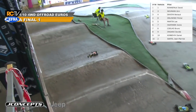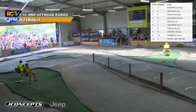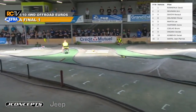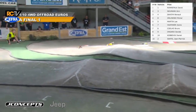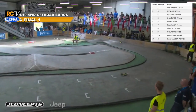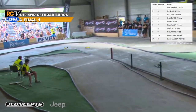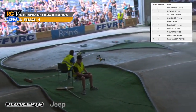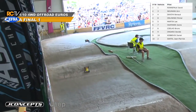That is Newman and Savoia over the double-double, around the sweeper, into the Jeep Moguls. Ronnefalk out in front. Over the big jump they go, around the horseshoe, into the EFRA corner. Newman is second. Savoia is third. Then it's Orlowski, Martin, and Hattinen. Ronnefalk with a nice, comfortable lead out front, under no pressure.